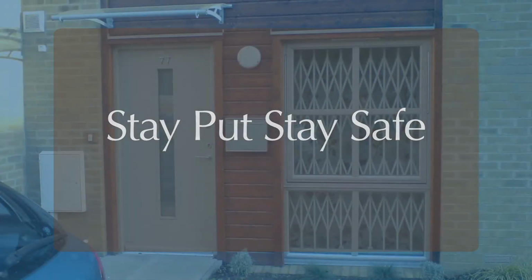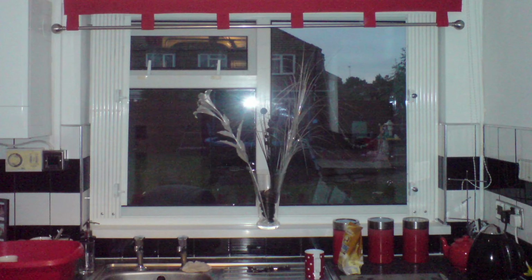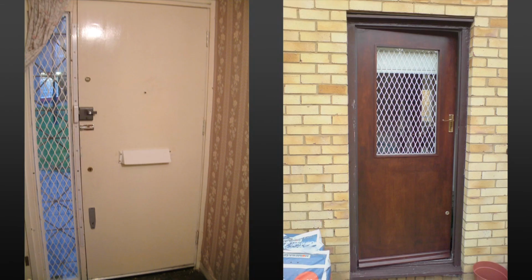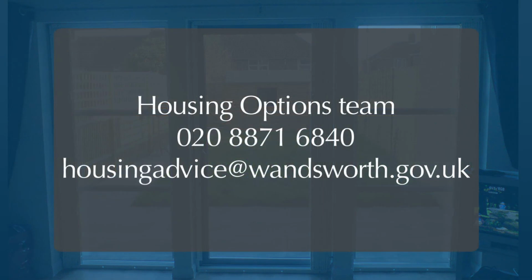If you are a victim of domestic or other violence and you want to stay in your current home, you might be interested in our scheme, Stay Put, Stay Safe. Under this scheme, subject to the council's agreement, we can install security measures in your home so that you are safe to remain living there. To find out more about Stay Put, Stay Safe, please contact our Housing Options team.